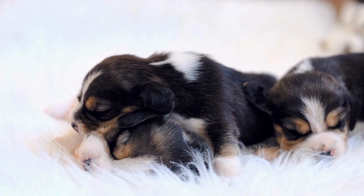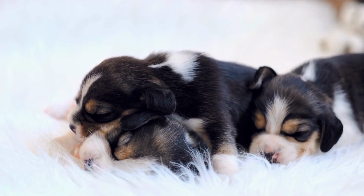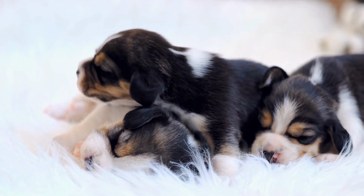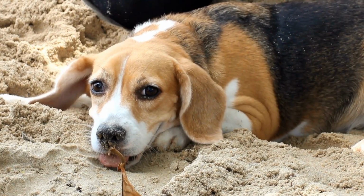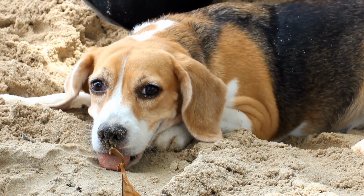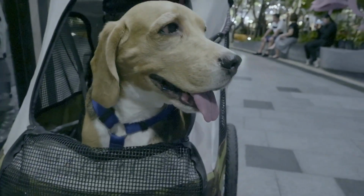9. Bike riding. If you enjoy bike riding, why not bring your Beagle along? Attach a special dog carrier or use a leash attachment designed for biking. Start with short rides and gradually increase the distance. Make sure to choose safe and quiet routes.